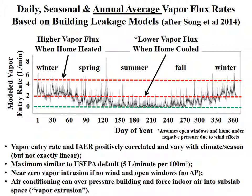So even the 2 liters per minute, the worst case vapor flux rate during the summertime, is driven entirely by wind effects. Moving back into the fall, as you start to heat your homes again, the vapor flux rate on a daily basis starts to increase until you're back into the wintertime. So the worst case scenario vapor flux rate is 2 to 5 liters per minute.